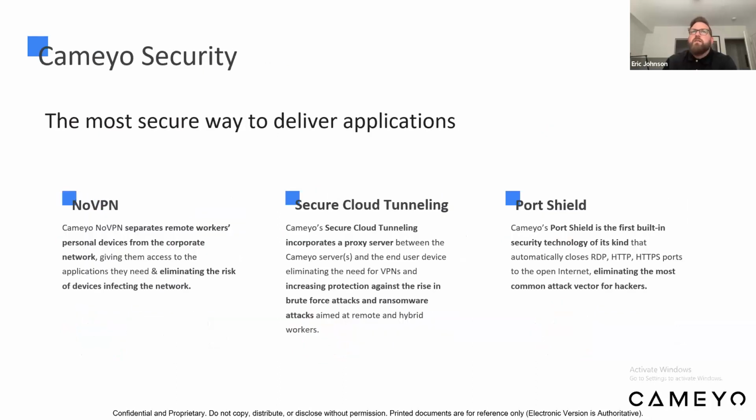And I mentioned before that I would talk a little bit about what that security entails. And I mentioned no VPN. This is huge. We see VPNs being leveraged as attack vectors all the time. It's all over the media. And so if we can eliminate those, then you dramatically shift the attack perimeter of an organization. And so we're able to do that instantaneously with a Cameyo deployment, delivering that application fully encapsulated in your browser presentation. So I mentioned too before that we make sure that you don't have any statically open ports.